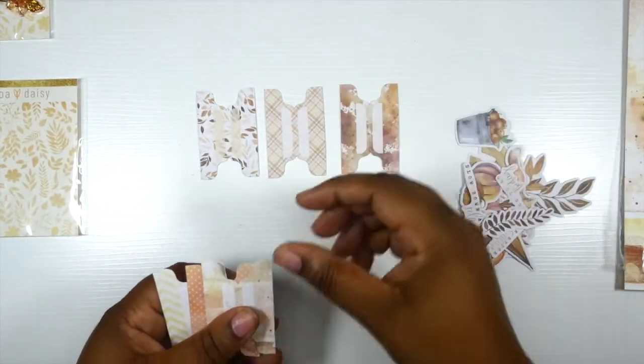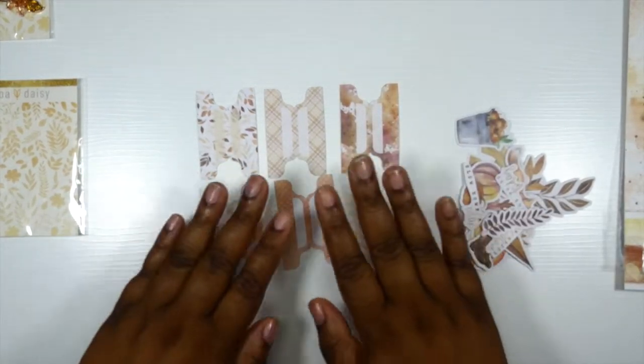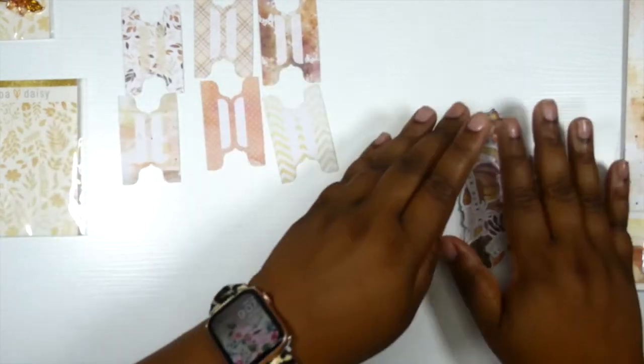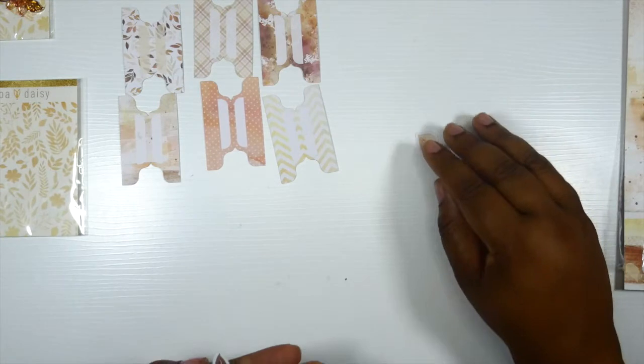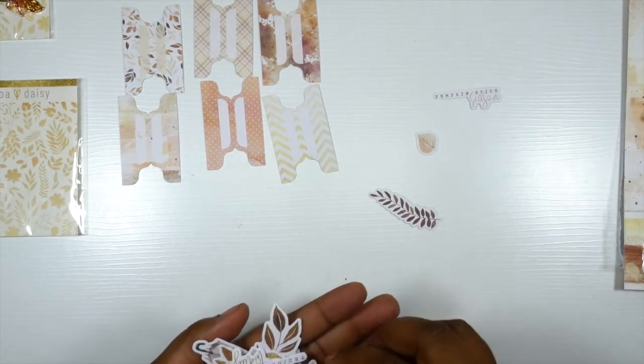Alright, so this month, here are our adhesive tabs. We get 6 every month. These are the designs for the tabs. I'll set that up here for a second, and then we'll go through the die cuts. We also get die cuts every month. So we've got that leaf. We've got some more florals, and this says pumpkin spice season.